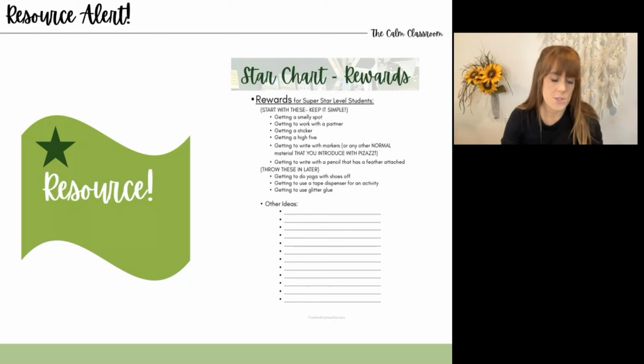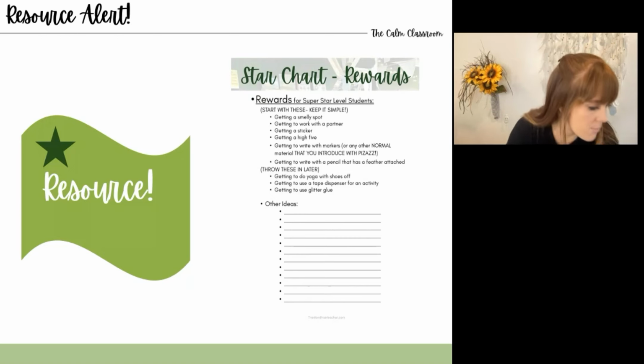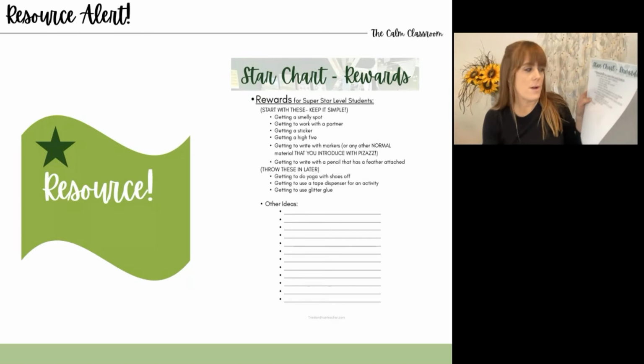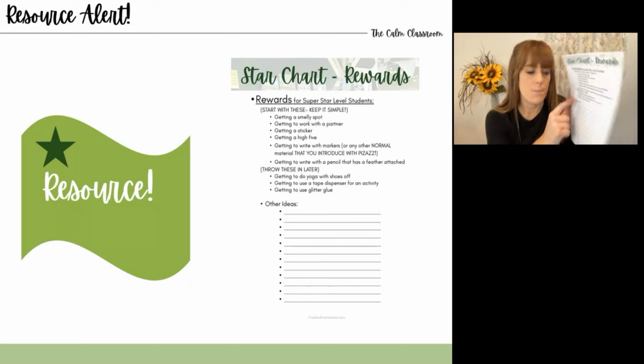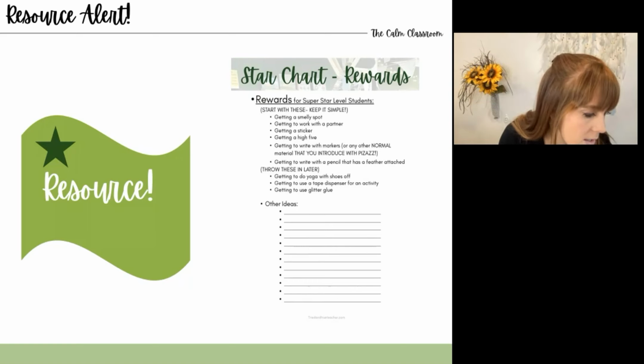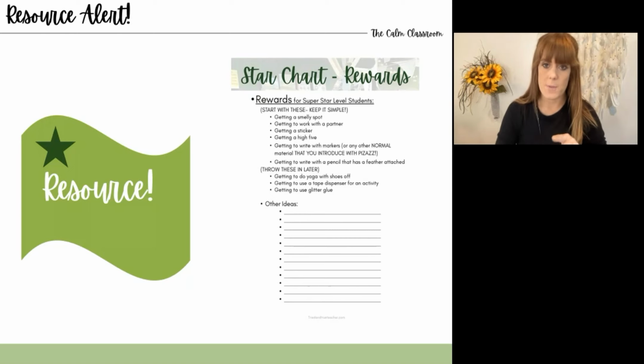So just think about your schedule and how to keep it super simple. But I want you to be able to use this sheet so that you have some of my easy examples at the top, but also add in some of the other ideas that you come up with. Don't get caught up in making this too fancy because you've got to keep it simple and they will love it no matter what.